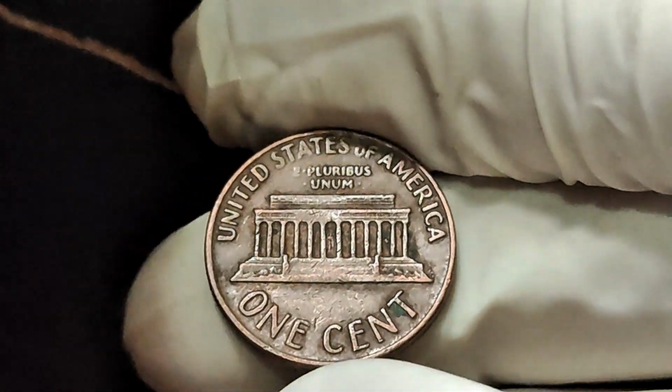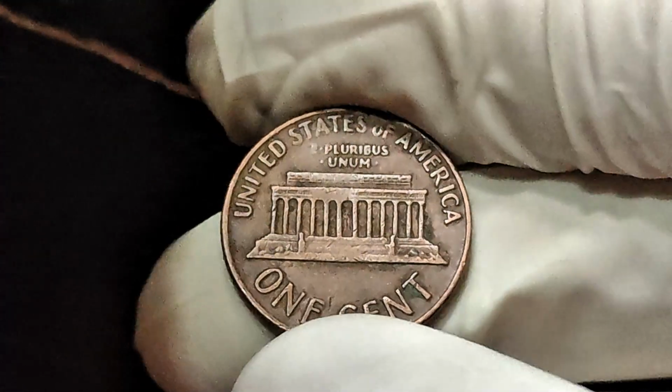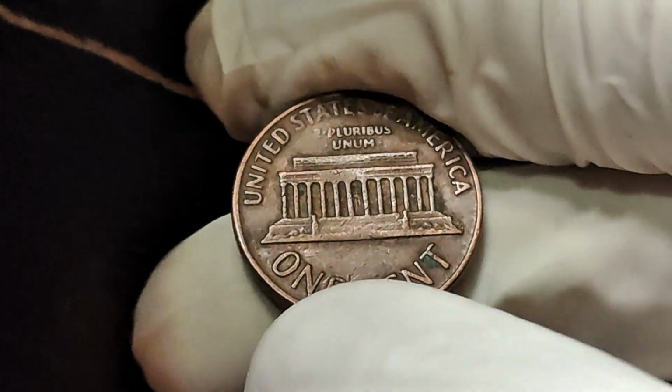Let's start with a question. What if the coin you've overlooked for years could be your golden ticket to financial freedom?